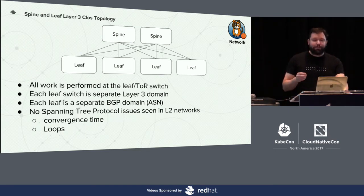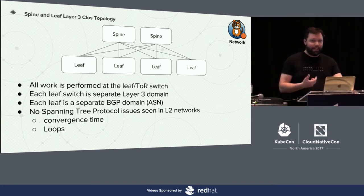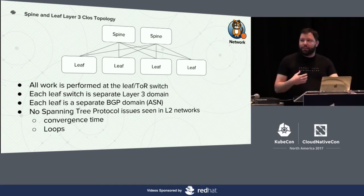So all the work is performed at the leaf switches, and each of these racks are assigned their own BGP domain, which Calico relies upon. And this also gives us the added benefit of not having to worry about any issues like spanning tree protocol issues. There's no convergence time or loops that could be accidentally caused by this.